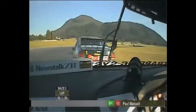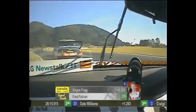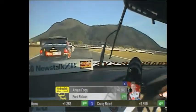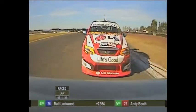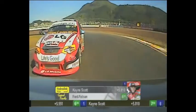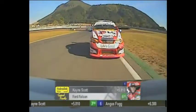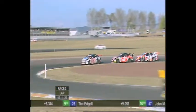This is getting racy now. Foggy's joined the game, and these three battling away. As I say, Andy Booth just hanging on to that Big Ben Commodore. Guys, it's just been reported Paul Manuel has to readdress that position of Dale Williams. Okay, so at some stage you're going to see him back off. I think they're actually being very kind that they're actually saying readdress it rather than him having to do it himself. But the one who could be the spoiler in this is Craig Baird.